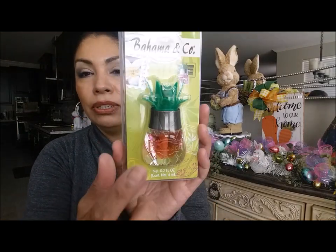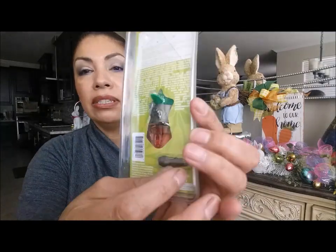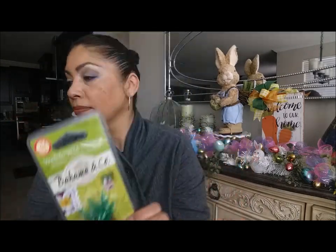I had never seen these before at Dollar Tree. And they're car fresheners, air fresheners. But this one is called Waikiki Wild Hibiscus. And it's in a little pineapple. Look at how cute that is. And then you can scratch and sniff up here. Oh, it smells so good. So I'm hoping that it has a decent throw so I can put it in my car. If it does, I'm gonna buy some more. And then you can see it has a little clip there so you clip it on your vent. But look at how cute that little pineapple is. So I picked up one just to see if it's any good.